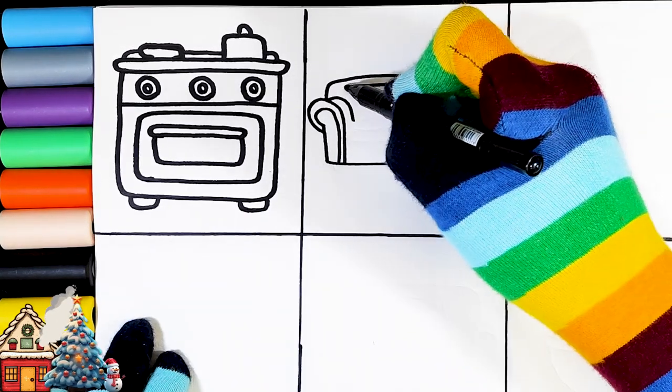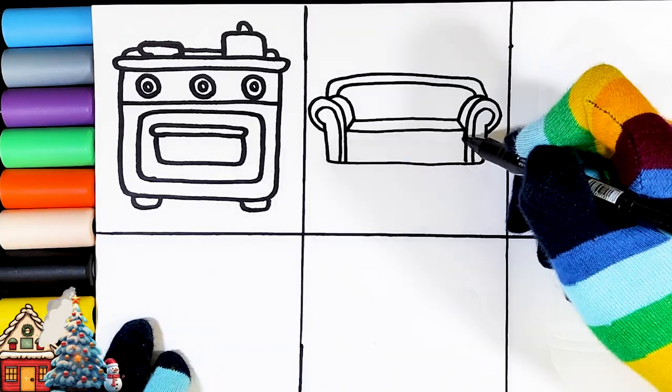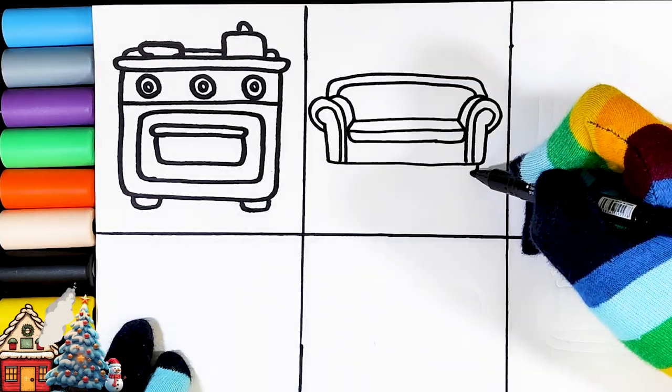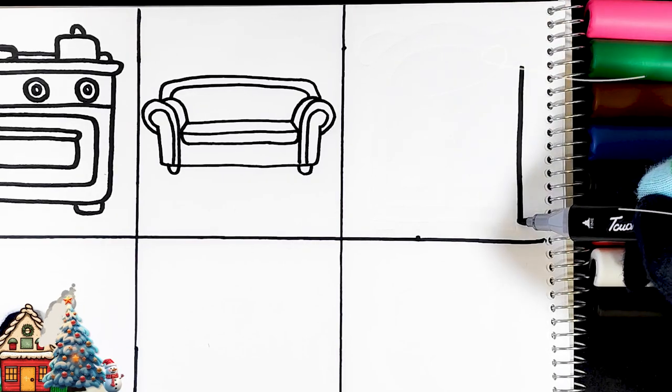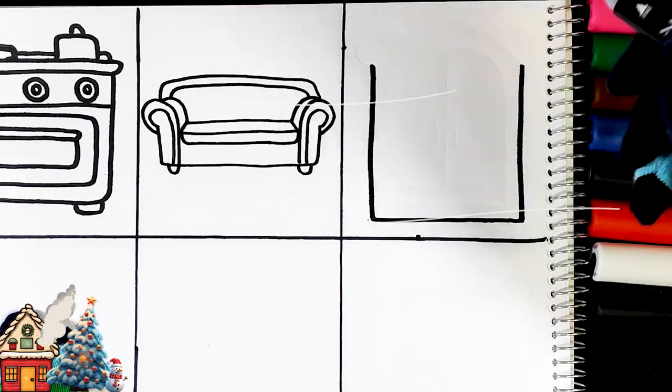This is a beautiful and comfortable sofa that is used in homes, shops, and hotels. Now let's draw a beautiful and large wardrobe.